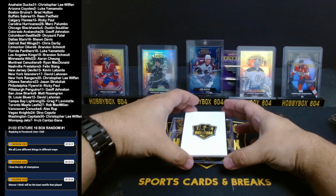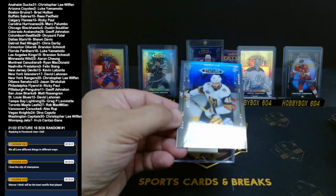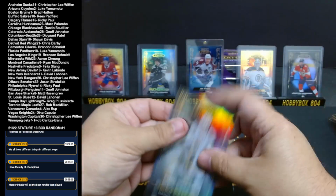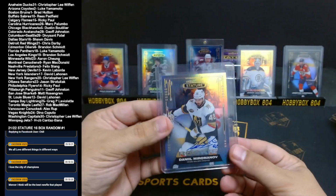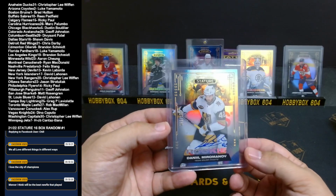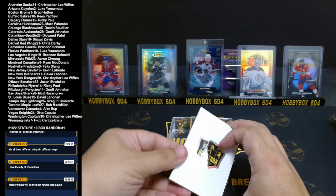Oh, we have another black one. We're going to go to the bottom. Daniel Mirimanov. I thought it was Dorofiev. 22 out of 199, Vegas Knights. Dino. Couple of autos for Vegas. Mercer will be the best new feat that played. Little City of Champions. Ha, ha, ha, ha, ha.